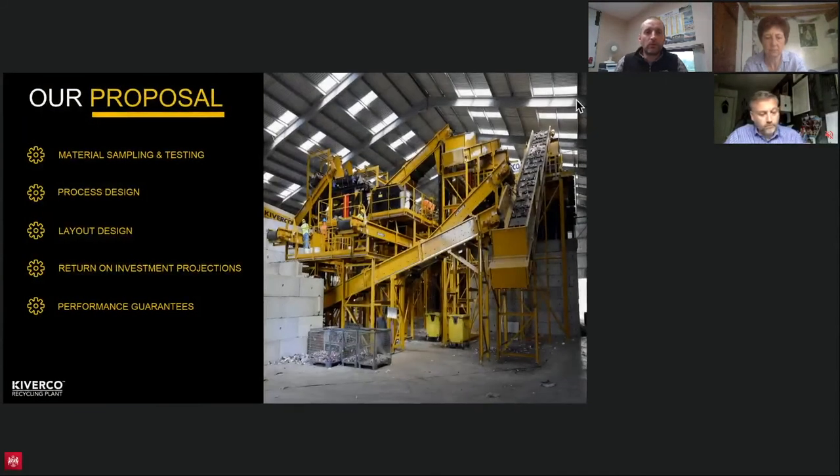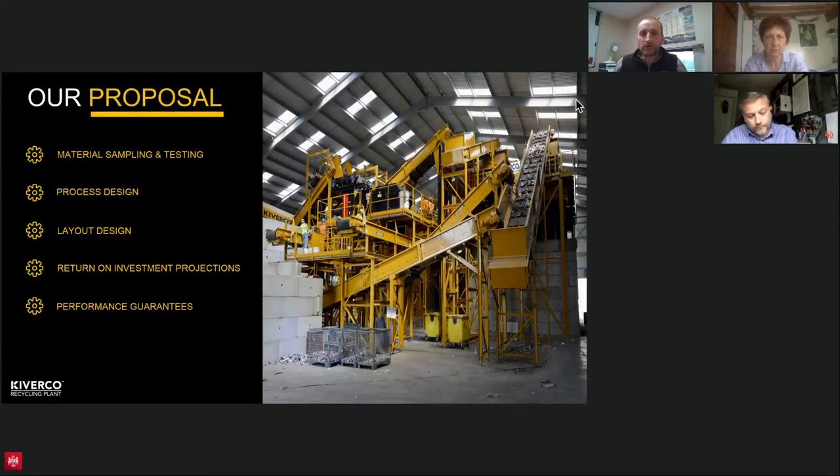So within our proposal, we can do material sampling and testing, analyze the customer's material and give it a proper material composition. We design a process, we design a layout, we can give return on investment projections, and we can give performance guarantees. So guaranteeing to the customer that the plant will do what we say it will do, and it will continue to do that for the lifetime of the plant.